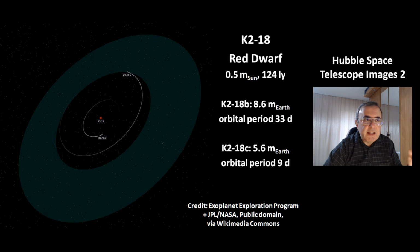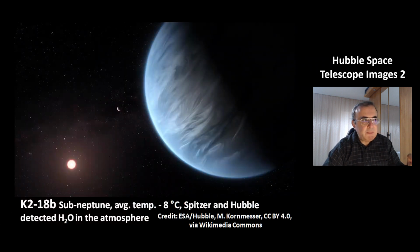The outer planet K2-18b is very interesting because it's near the habitable zone of this red dwarf. This is how it could look. It's a sub-Neptune planet. The calculated average temperature is -8 degrees Celsius, because it depends on the composition of the atmosphere. And the Spitzer and the Hubble Space Telescope both detected water in the atmosphere.